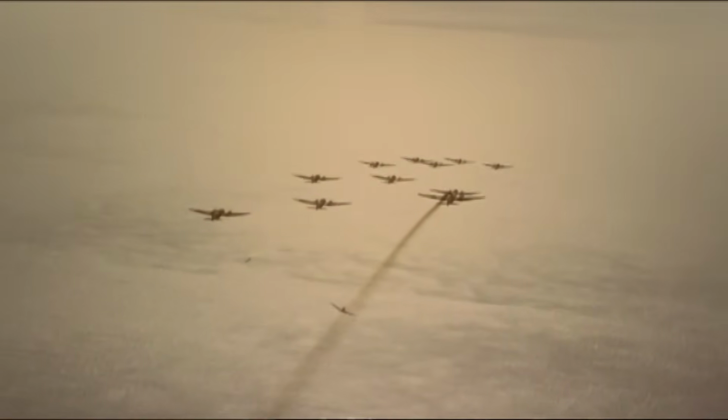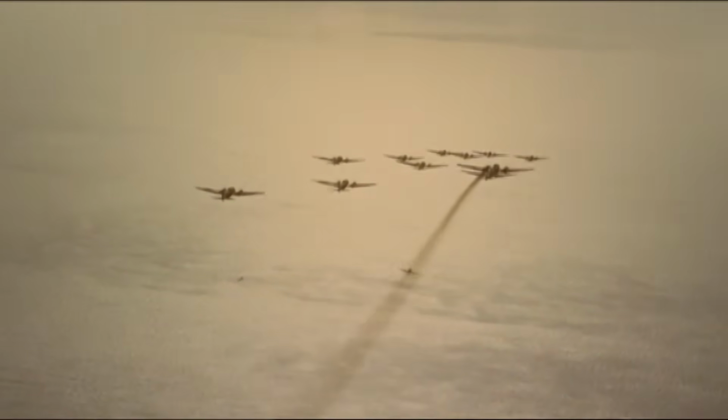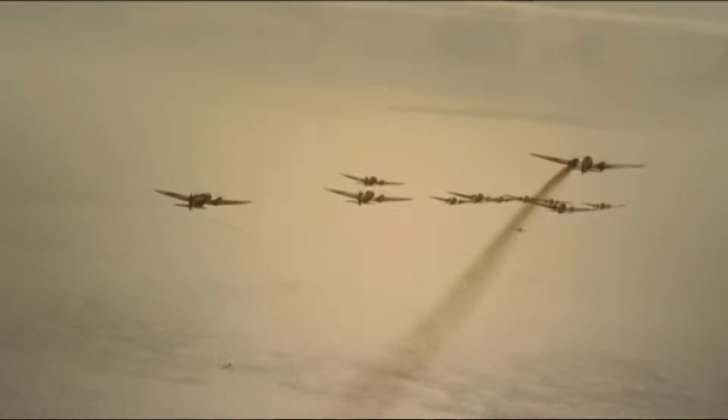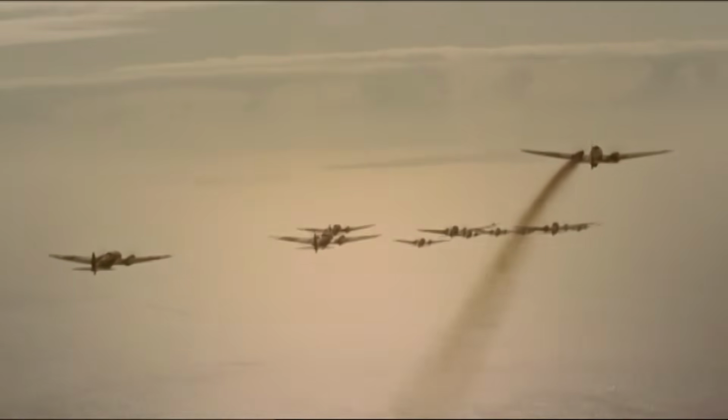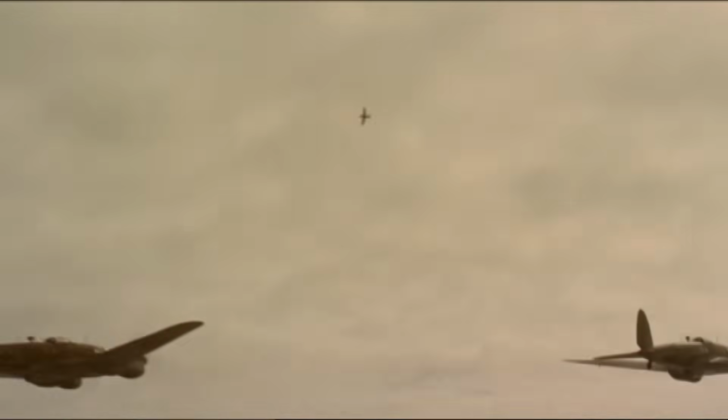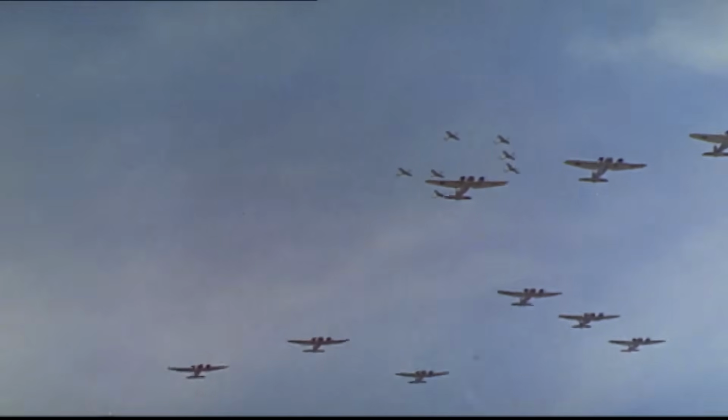Several large raids target 11 Group's airfields and radar stations. Losses are very heavy on both sides. The faster Spitfires are being ordered to engage the fighter escort. Hurricane squadrons go after the bombers. Some pilots are only now realizing the implications of their actions.